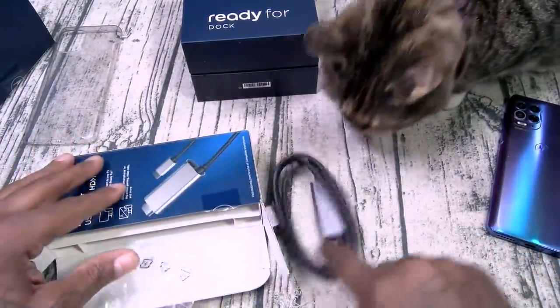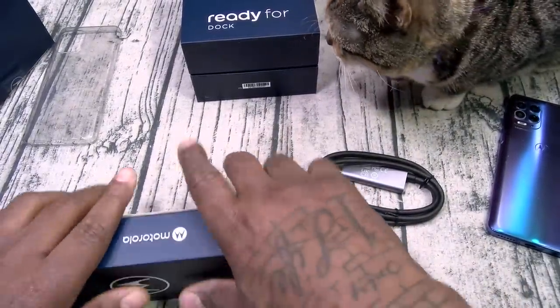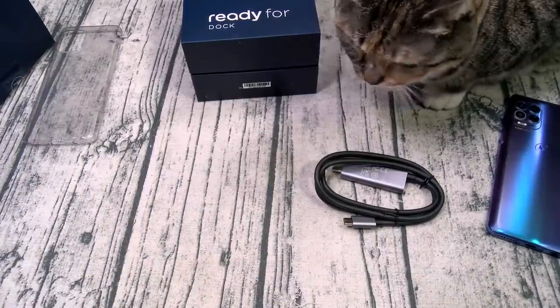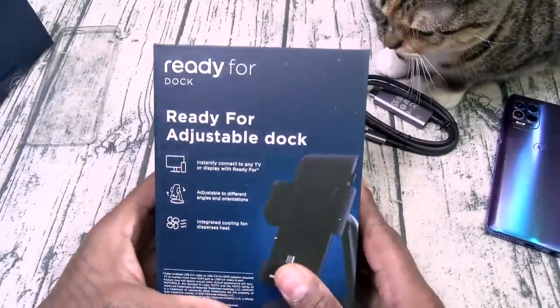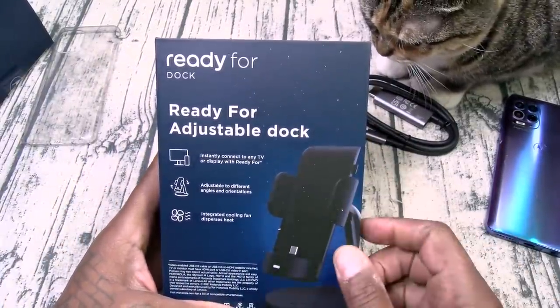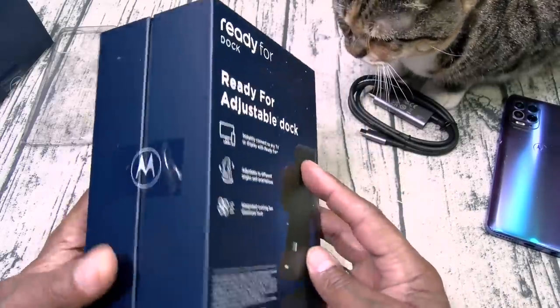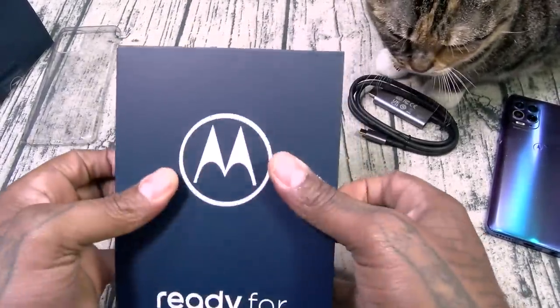All right, shoes, inspect that for quality. Again, I'm going to save all these boxes because whoever wants this phone, I will sell it as a full bundle deal. Now here's the Ready4 dock. Ready4 adjustable dock, instantly connect to your TV. Adjustable angles, integrated cooling fan that disperses heat. I like that. Okay, Ready4 dock.